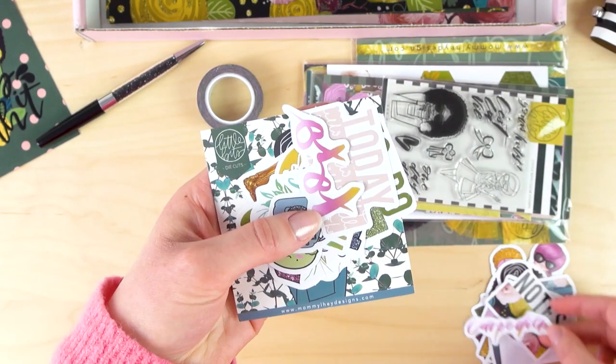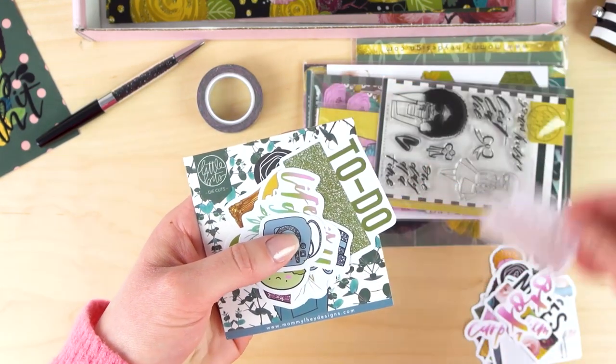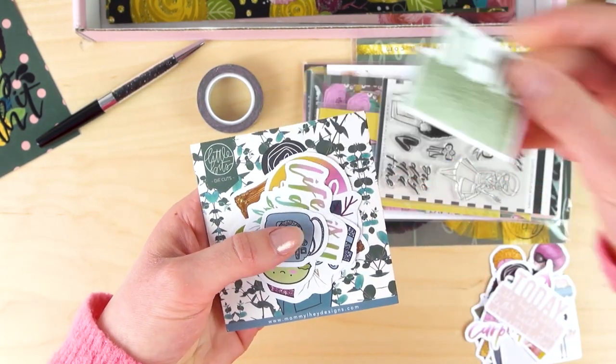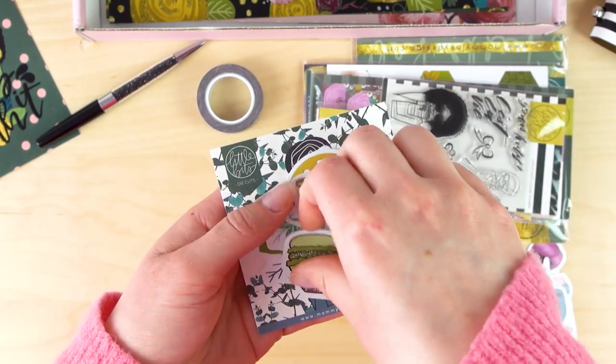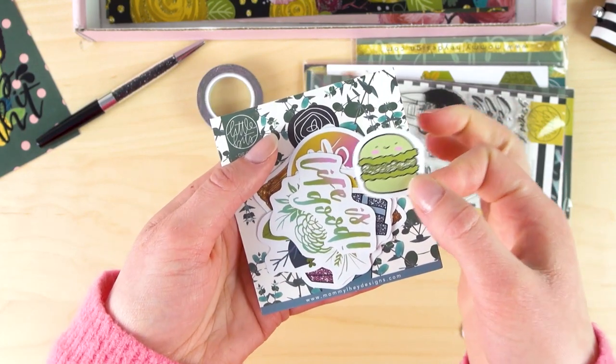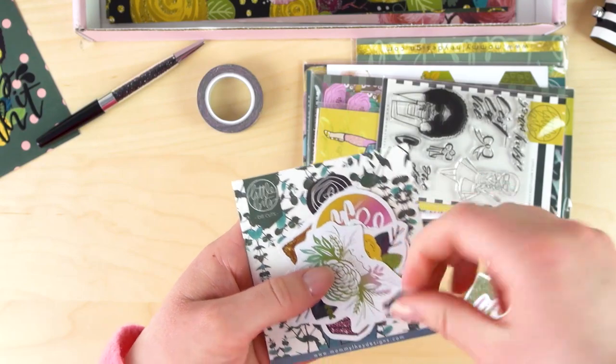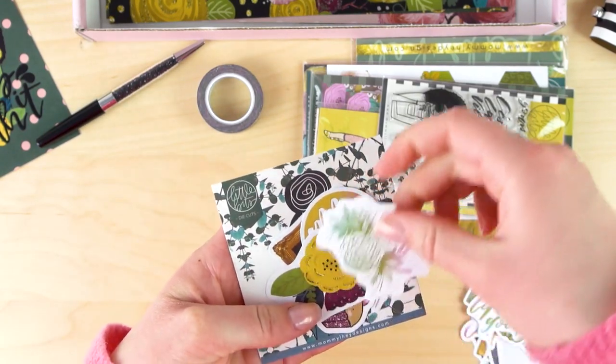And we have some quotes here. XOXO. Here's another tab. And here's another tab. Another little camera. Oh, and yay, we have a little macaron. I love Lay's macarons. They're just so, so darn cute. Some more quotes. There's just a bunch of all kinds of die cuts.